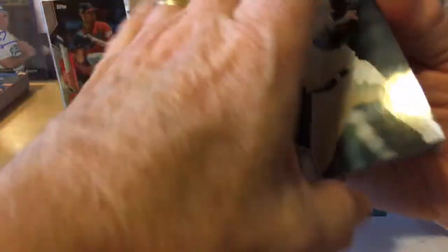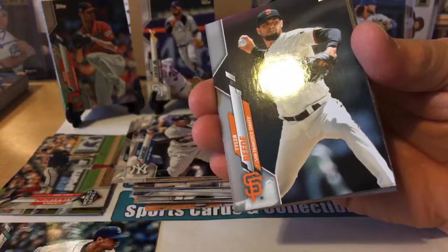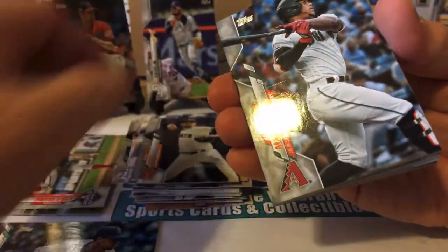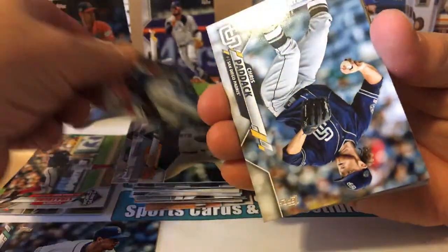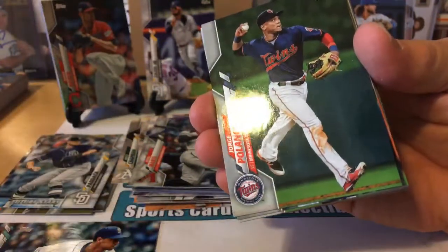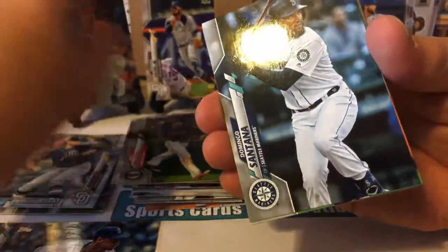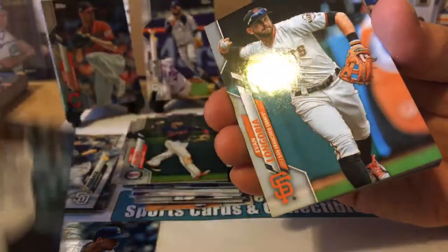All right. Then we've got Tyler Beede with the San Francisco Giants. Ketel Marte with the Arizona Diamondbacks. Shout out to Kevin's card collecting. Chris Paddack, future star. Jorge Polanco with the Minnesota Twins. Get the glare off the cards. Domingo Santana with the Seattle Mariners.